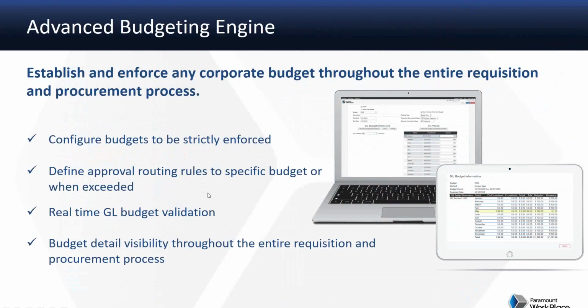So our ultimate goal is to automate the entire procurement process, and a part of that automation of the process can certainly be a budgeting component. Now, obviously, when you hear the word budgeting, one of the things that you normally think about is comparison to a general ledger budget. And that is a very key and a very important part of what we do and what we've done for many different years.